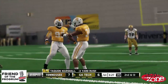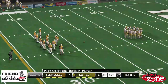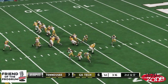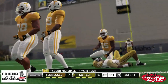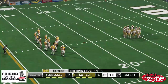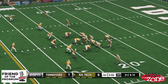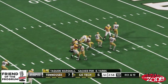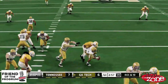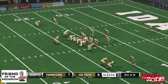He's tackled at the 22-yard line. Second and 13 coming up here. Ball on their own 22. They'll knock him down for a loss. And he tackles him hard at the 16. Sack. It's now fourth and long.